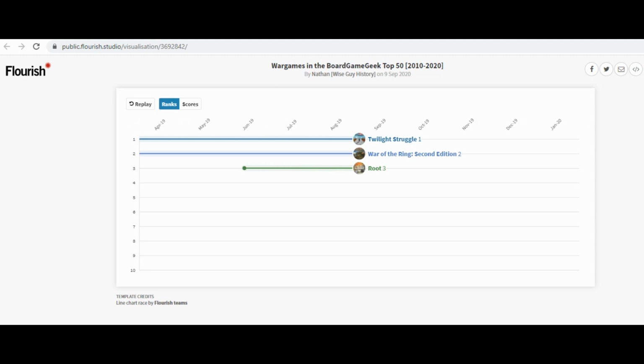Now in June 2019, Root appeared, and it rapidly jumped into the top 50, hung around the 20s and 30s for a long time. Now I have played this. I personally don't consider this a war game, but about 40 to 45% of people who have played it do consider it a war game. So I'm listing here, along with those other games. War of the Ring, again, it's debatable whether or not it's a war game, and there's been a lot of debate around Twilight Struggle. I'm not going to get into that debate.